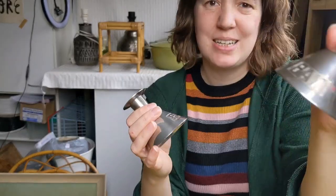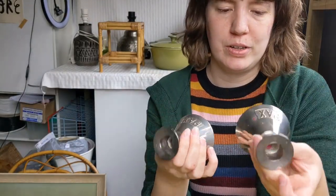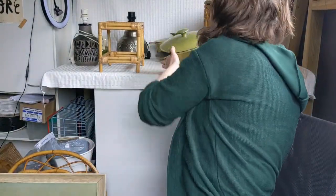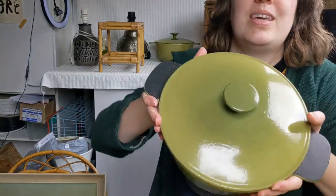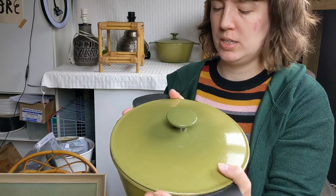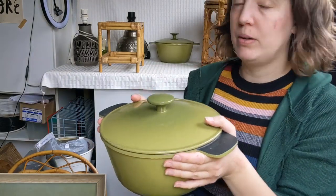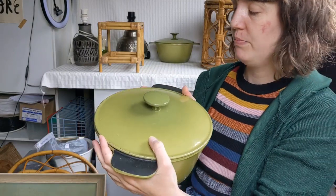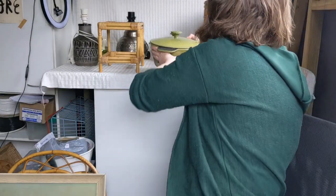They are packs. I'm not entirely sure what they are, but I thought they were kind of fun. And they were £2. I need to do a bit more research on those. There are two of these heavy cast iron French casserole dishes. They were £5 for the two. They seem in pretty good nick, so it should be not too bad.